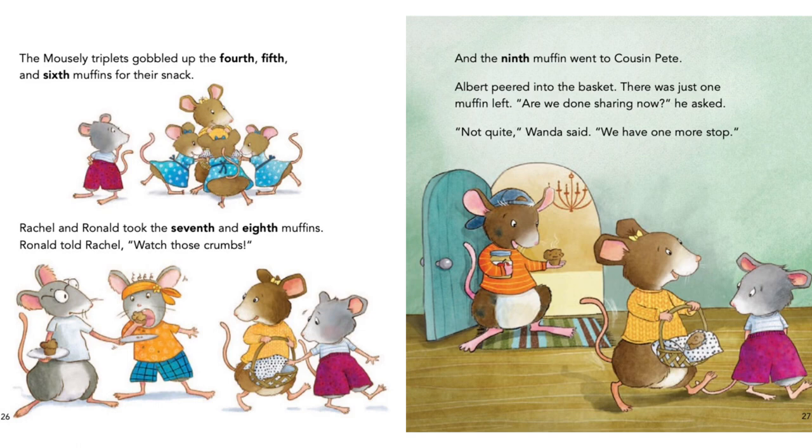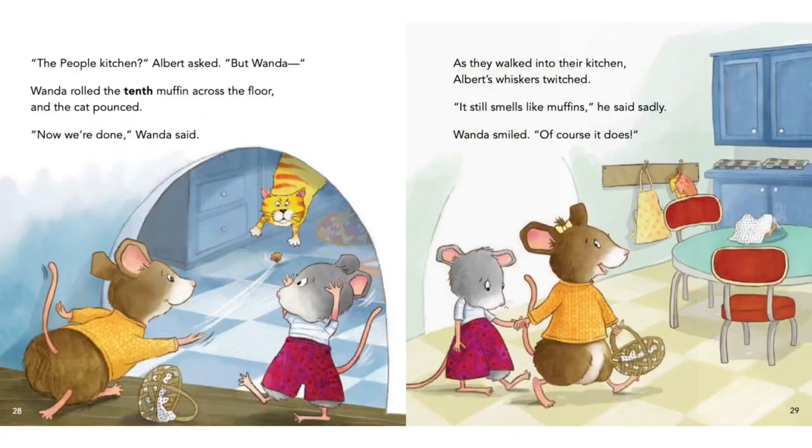Albert peered into the basket. There was just one muffin left. "Are we done sharing now?" he asked. "Not quite," Wanda said. "We have one more stop." "The People's Kitchen?" Albert asked. Wanda rolled the 10th muffin across the floor, and the cat pounced. "Now we're done," Wanda said.